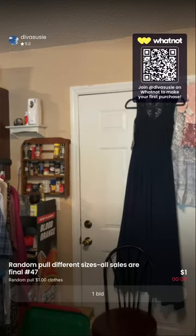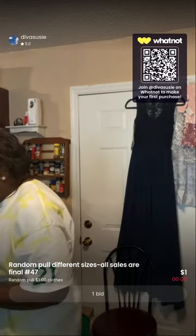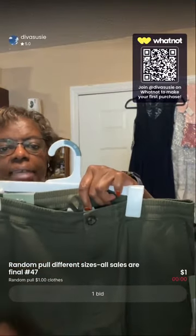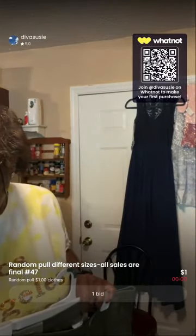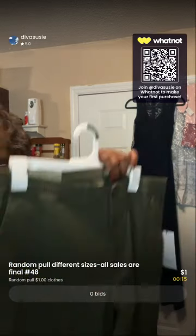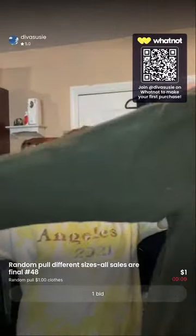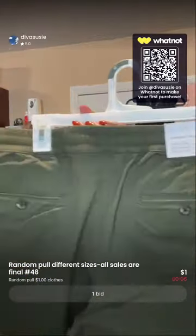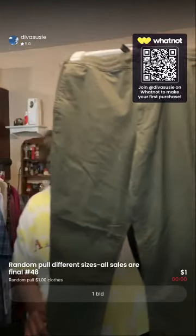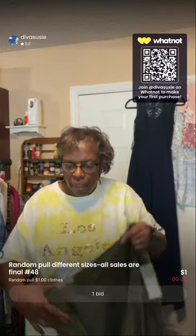I ran everything this morning, so for the things that I haven't sold, I'm just rerunning them. This is Good Fellow and Company, new with tag, size medium. Size medium pair of pants, like an army green, has straight legs. New with tag, size medium, Good Fellow and Company.